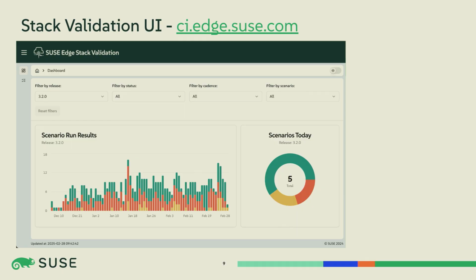The data is shown on the two charts which we currently provide. The bar chart on the left is a combined scenario run status chart, which shows failure and success and failure ratio, and the pie chart on the right shows the same data, but only for the last 24 hours.